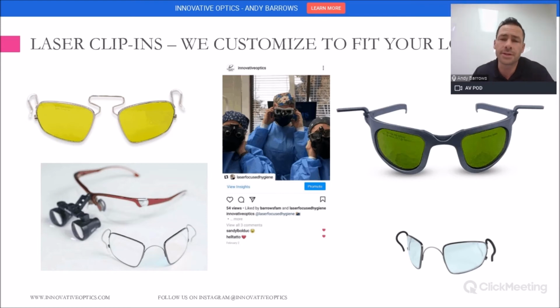We are also known for the laser clip-in. When working with loupes and lasers, we have an insert for you. Because we've been doing it so long, we have over 25 different shapes and sizes of inserts. It depends on your loupe. Your loupes are different sizes, different manufacturers, different magnification, and we have the experience and the history to know some of the best fits for that.